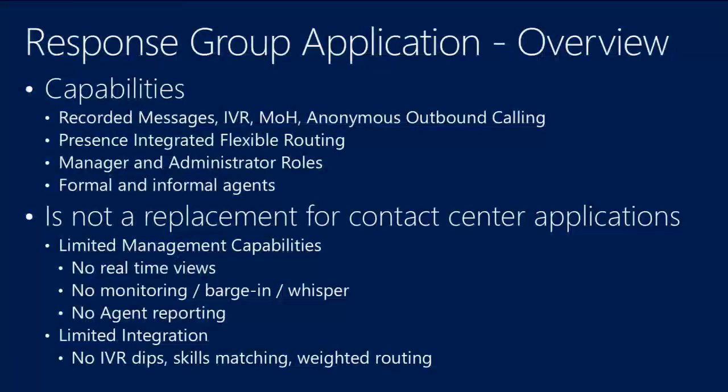But with that, you kind of have to just take what response group is and figure out where it makes sense in your company. Like if it's a small group, it possibly does.